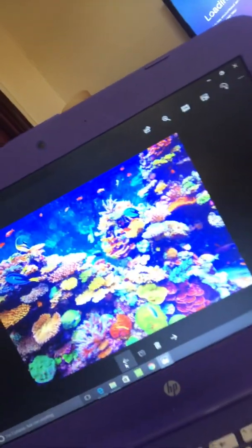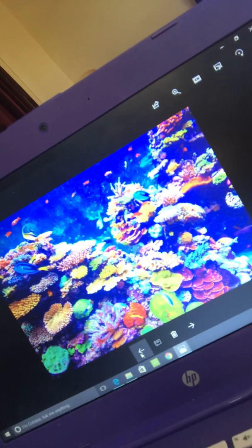So last but not least, we have the coral reef tropical fish. Just as it sounds, these fish live among coral reefs in the ocean. They're a lot brighter than most. They're still a saltwater fish, but they live in coral reefs like this one here. Very beautiful colors, a lot going on. And coral reefs are good places for them to hide.